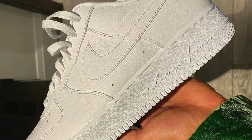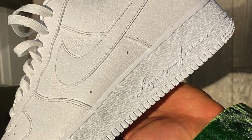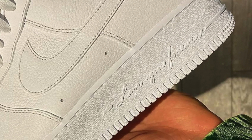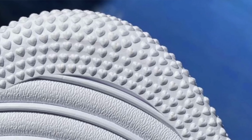But the biggest difference on this shoe from a standard pair of AF1 lows is the fact that the Air text on the midsole has been changed from just your standard Nike Air text to Love You Forever written out in cursive. I've got to be honest, it's actually a pretty nice look, albeit very, very subtle. Oh, and speaking of subtle changes, it looks like the stars on the outsole of the sneaker have been replaced with hearts, which I'm not gonna lie is actually kind of cool.